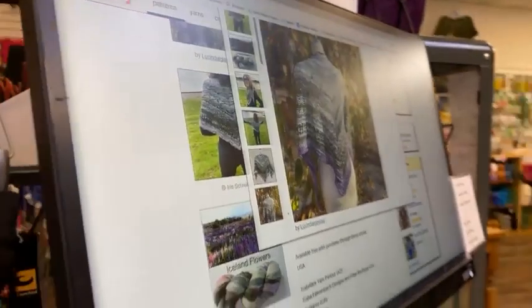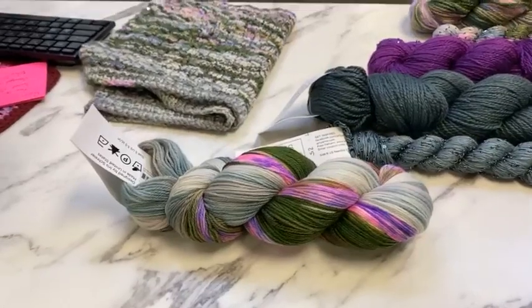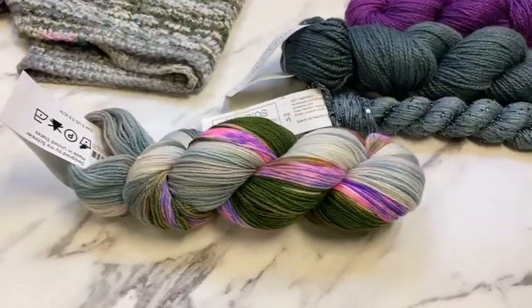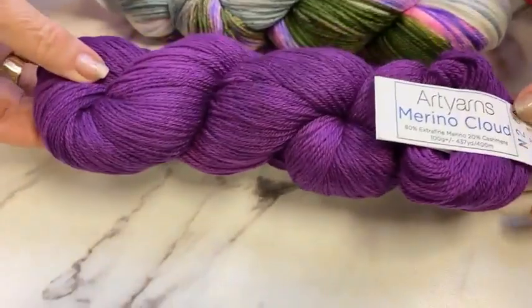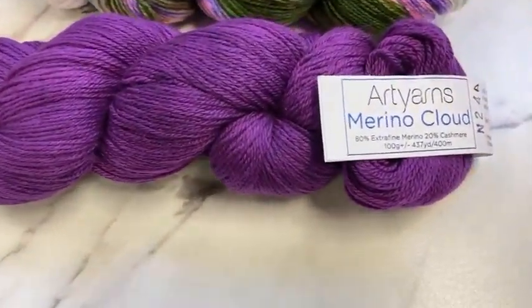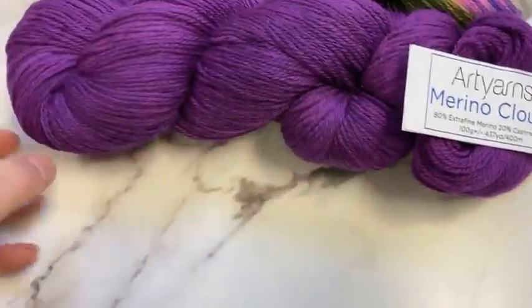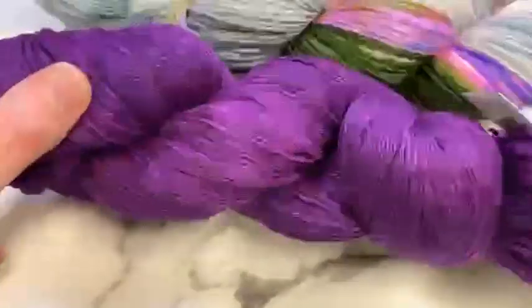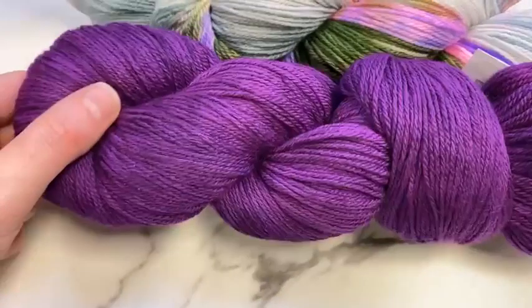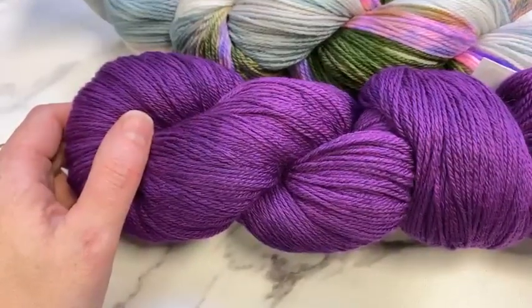All right, let's show it to you in another base. The same color. Should I do it? No, I think I'm going to keep doing what I was doing. Okay, here is the coordinating Merino Cloud in N24A. It is even just a little bit more bold and rich compared to the Silky Twist. It's like boysenberry. That's what it is.